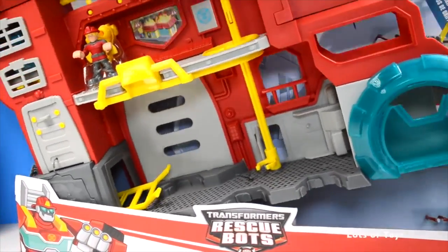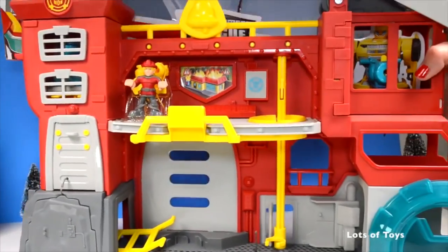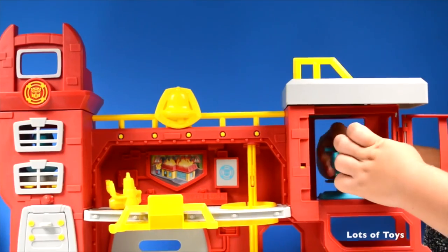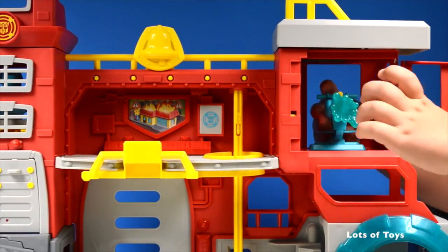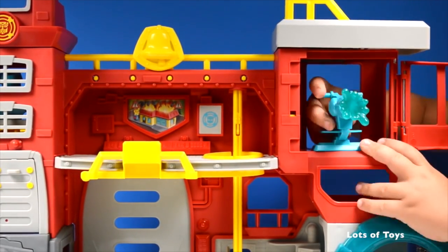Cody, guys, and show them the way. Rescue Bots, we'll be saving the day. Now to the rescue, Rescue Bots.